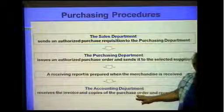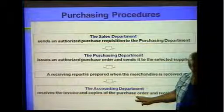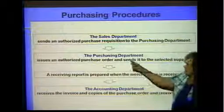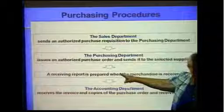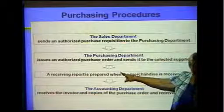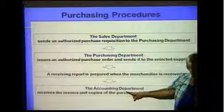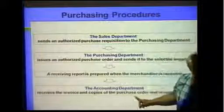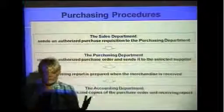And the accounting department also has a copy, and they're going to get the invoice from those people. So the accounting department has to have a copy of the purchase order, probably a copy of the requisition, and the receiving report to show that we got it before they pay the invoice. And they're going to match it all up. They're going to check it to be sure they charged us correctly, and then pay the invoice. That's the procedure for getting something ordered in a company.